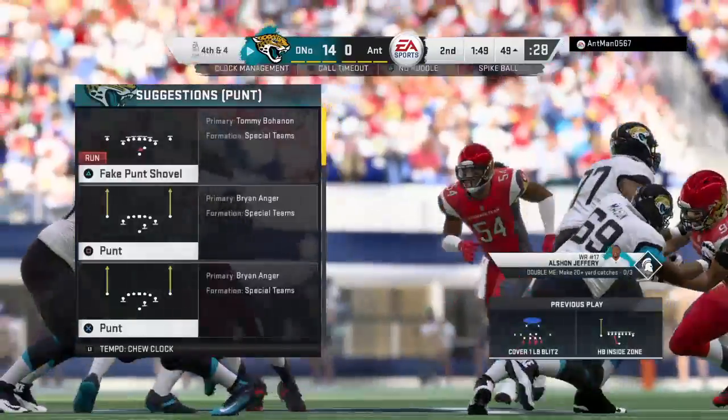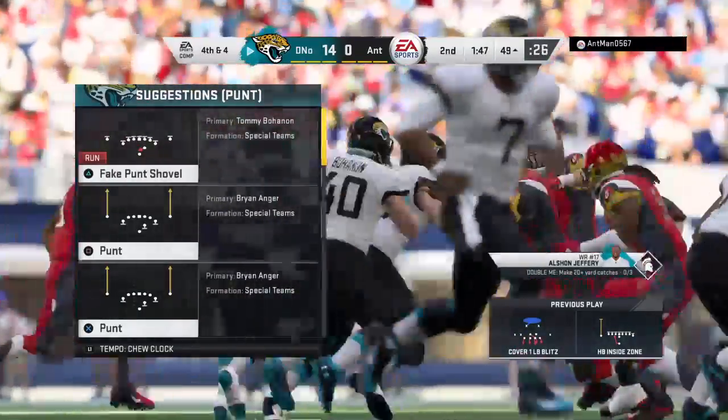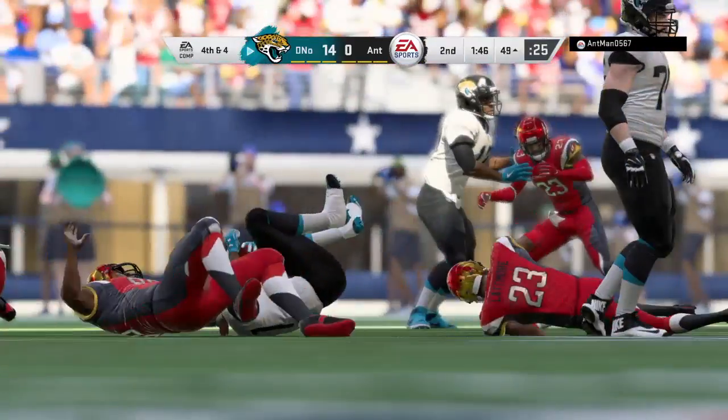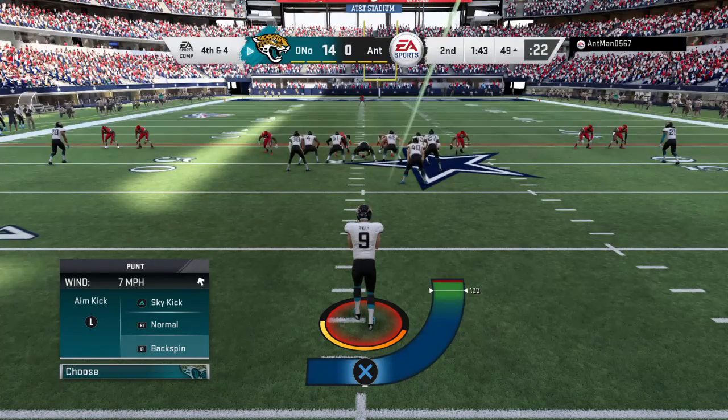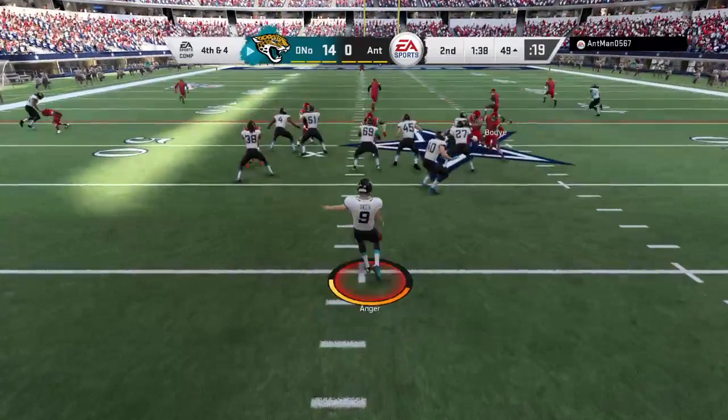And they'll get this across the midfield stripe, but still winding up short of the first down. 4 yards on the pickup there, but it's going to take him to 4th down. On 4th down, here's Brian Anger now to kick this one away. Back deep, Tariq Cohen.